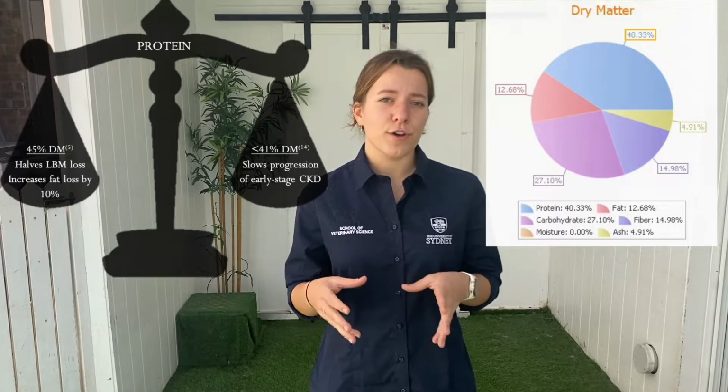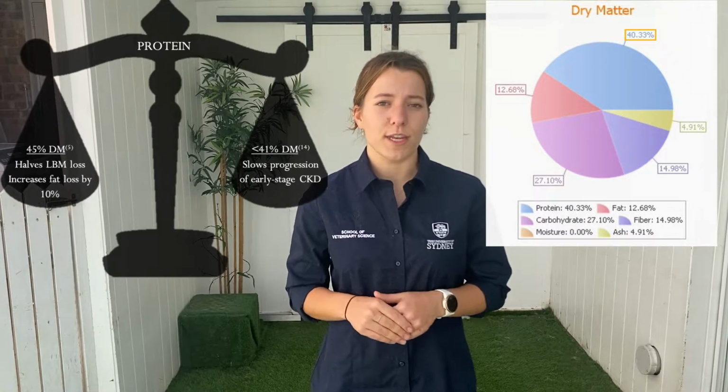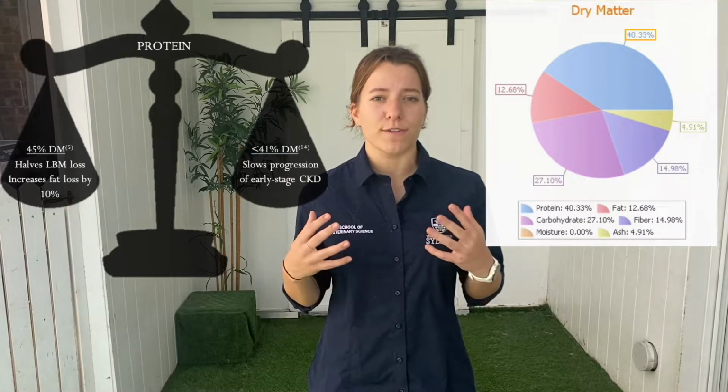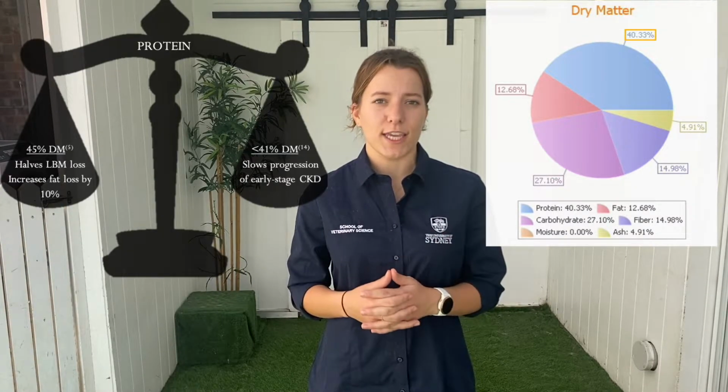Cats are obligate carnivores and have a uniquely high dietary protein requirement to support both protein turnover and continuous gluconeogenesis. In regular adult cat diets, protein tends to make up about 35% DM. However, in weight loss diets, increasing the proportion of protein from 35 to 45% DM has been shown to halve LBM loss and increase fat loss by 10%. In this diet, a more moderate protein increase to 40% was chosen, as a protein restriction to less than 41% DM has been shown to be the most effective method of delaying early-stage chronic kidney disease progression.